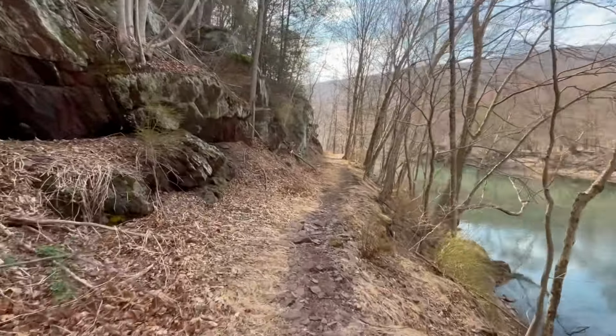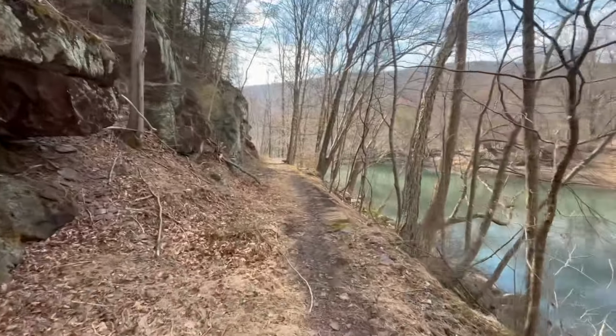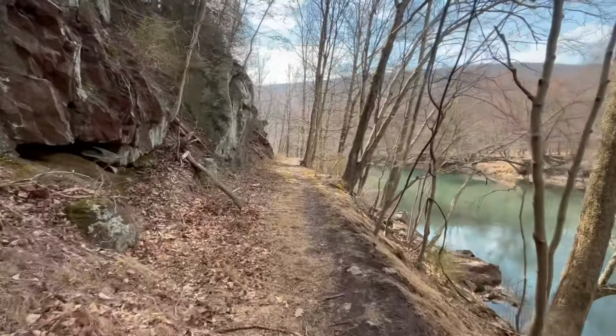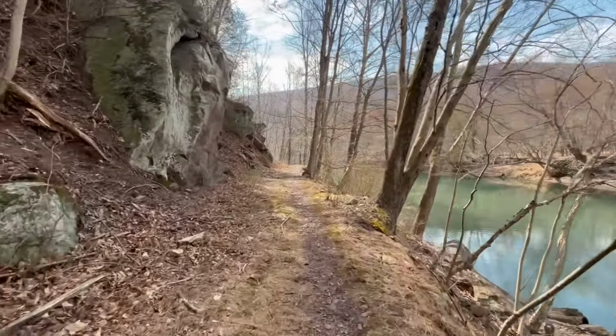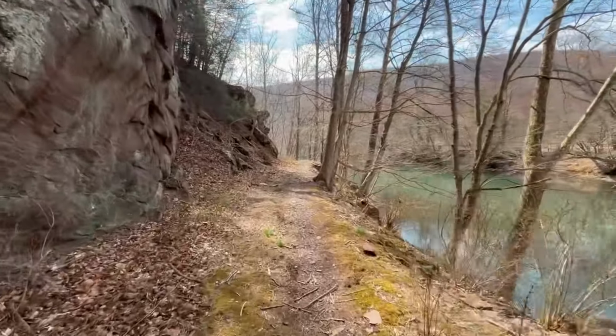So as I mentioned in the last video, we've got a pretty decent amount of ground to cover. So I'm not going to try to talk too much, but I don't want you to be bored either while we're just walking. So I'll try to integrate some facts and information as we walk.